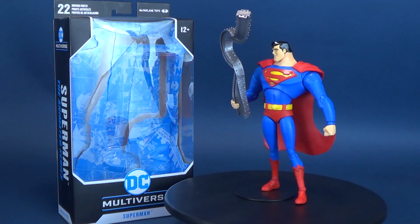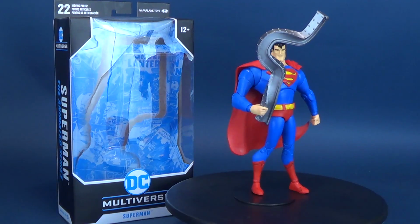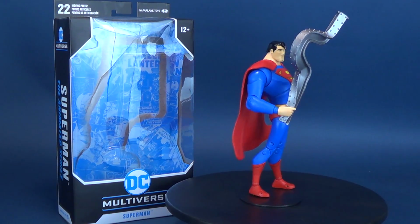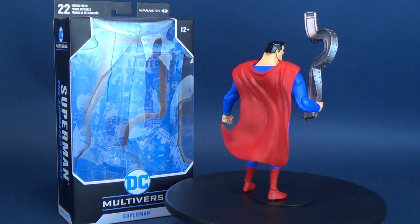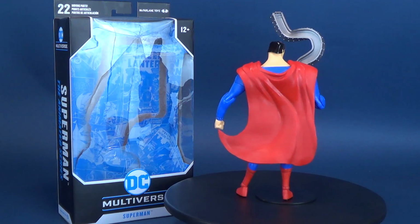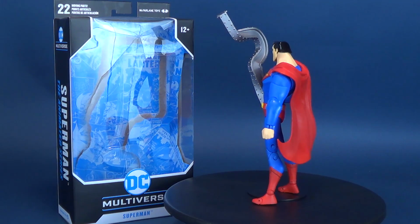Oh, and then of course we're getting a Green Lantern. That is a lead into what we're going to have a look at next. You probably already have some idea based on what I just said. Yes, the Green Lantern, John Stewart, we're going to be having a look at next, which based on his shoulder articulation, I'm pretty sure there's going to be a lot to talk about in that review.